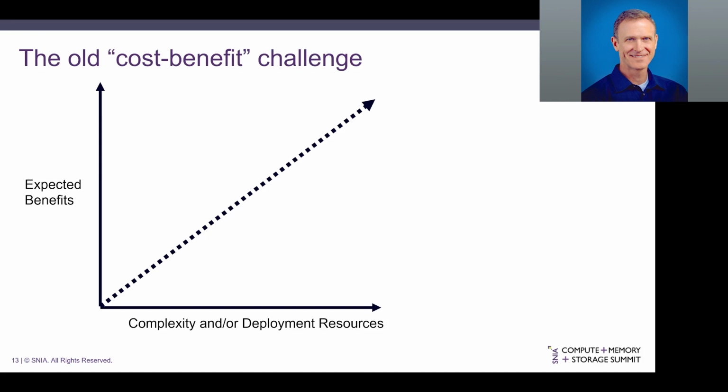And this is a very simple, age-old type of analysis of cost versus benefit. So if we look at the expected benefits from deploying a computational storage device or function on the y-axis, and higher is better, versus the complexity of deploying that function, or how much do I have to invest up front to deploy it on the x-axis, and here higher is worse. So the further we go to the right, the harder it is.